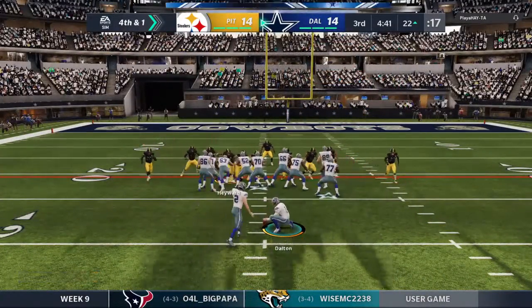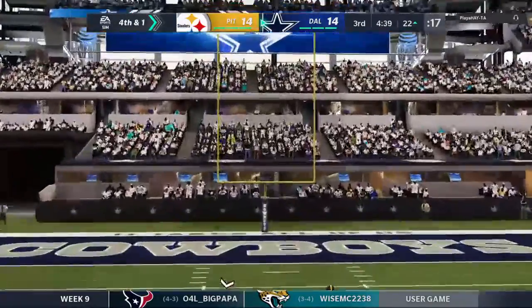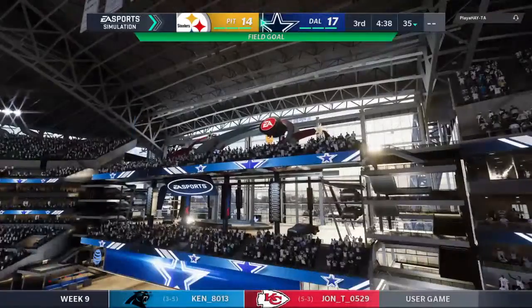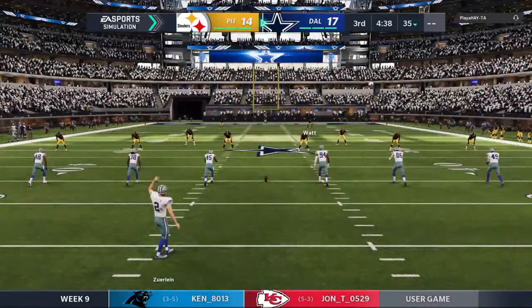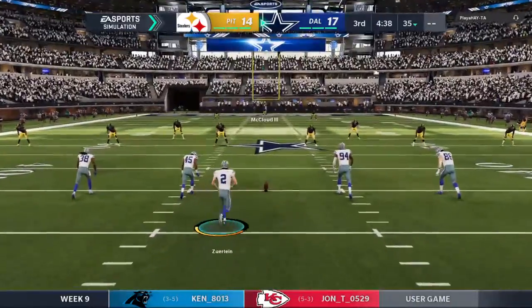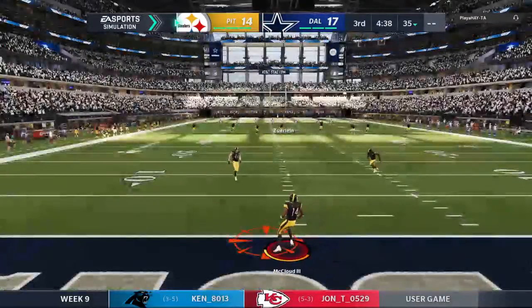A 39-yard attempt. Zerline's kick is up and through. And the Cowboys are going to jump out to a 3-0 lead. They got the interception, but very little movement after, and that forces them to settle for 3. And it does feel like settling when that happens, doesn't it?